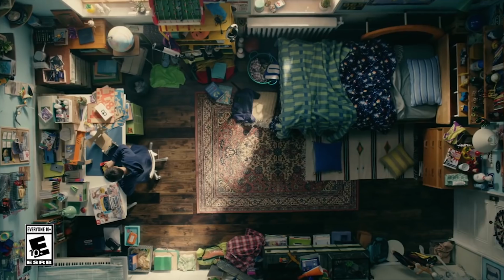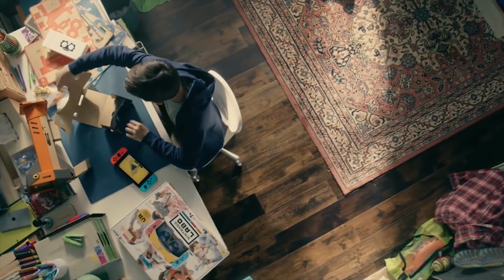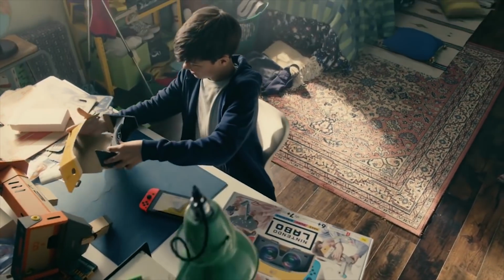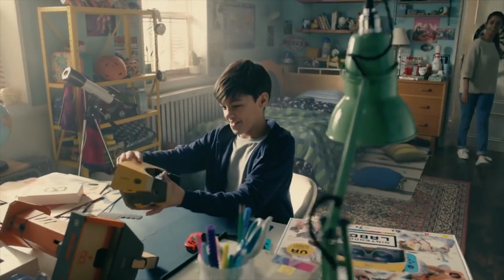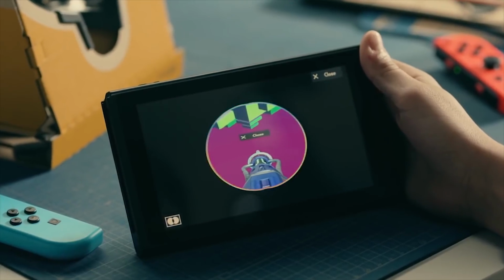Nintendo is at it again. They are trying their hardest to be the craftiest, coolest kid on the block. They're coming up with all sorts of crazy constructions. Who knows what they'll be, who knows how many people they'll appeal to, but they are definitely busy.